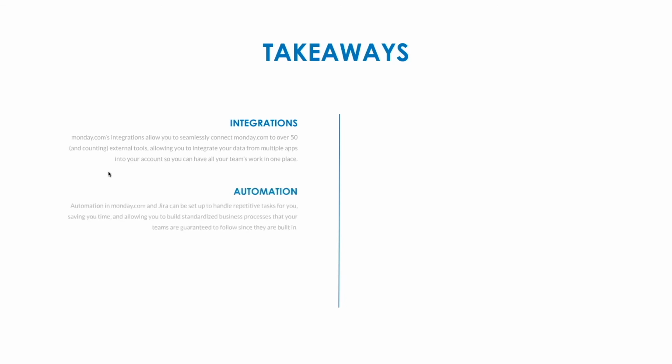So now let's recap some of the main points that we've gone over. Monday's integrations allow you to seamlessly connect monday.com to over 50 external tools, allowing you to integrate your data from multiple apps into your account so you can have all of your team's work in one place. Automation in monday.com and Jira can be set up to handle repetitive tasks for you, saving you time and allowing you to build standardized business processes that your teams are guaranteed to follow since they're already built in.